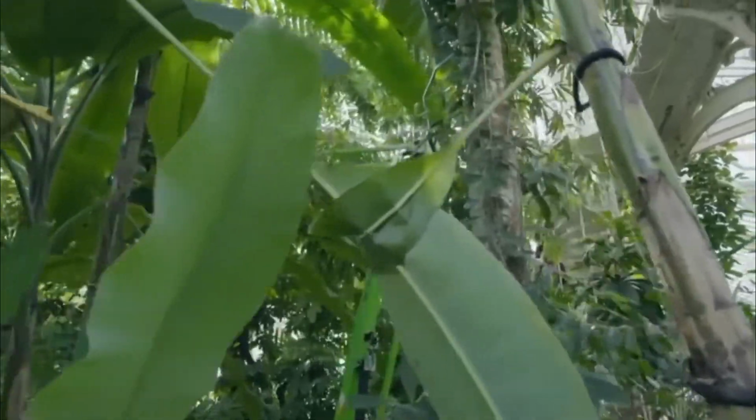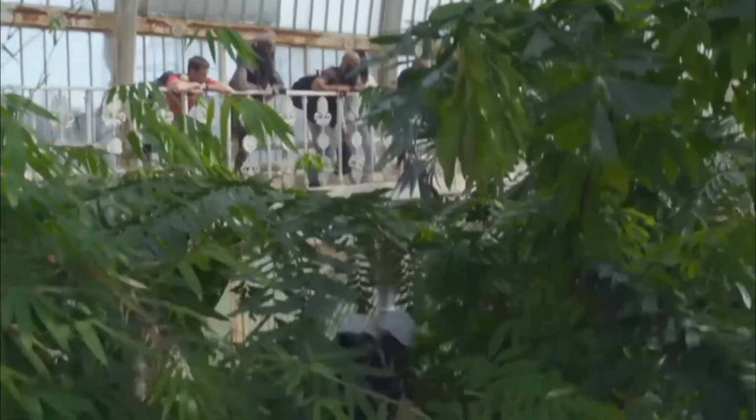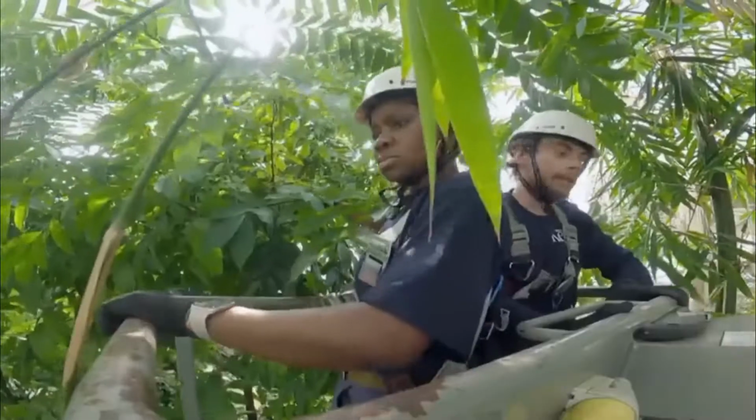That variety of plants in the middle of London. You feel like you're in a different country. That's how I felt sometimes. Like, oh, I'm in Peru now. I'm in South America now. That's what makes it actually fantastic.